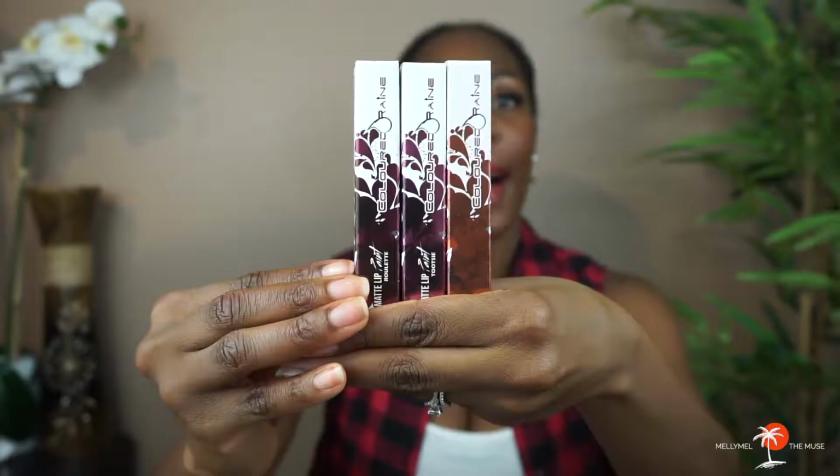Now, the next 3 products that I got from Coloured Raine are their matte lip paints, which are liquid lipsticks. I purchased these 3 and their names are Roulette, Tootsie, and Cherry Blossom. And I believe that these 3 colors are amongst their most popular shades. And when I was reading reviews online concerning these matte lip paints, these 3 colors kept coming up as colors that really popped against darker complexions.